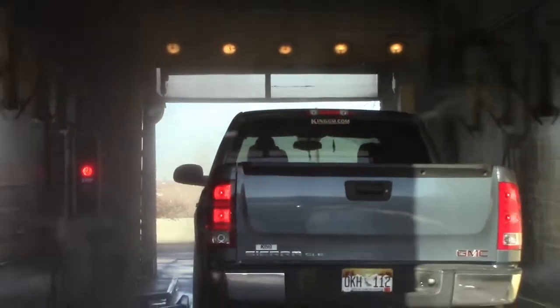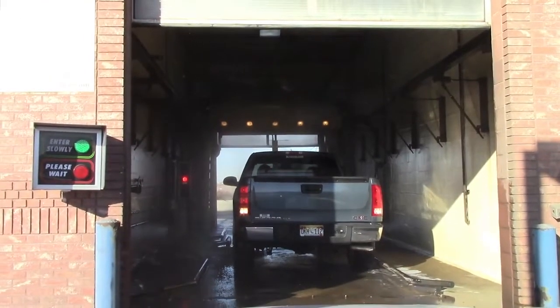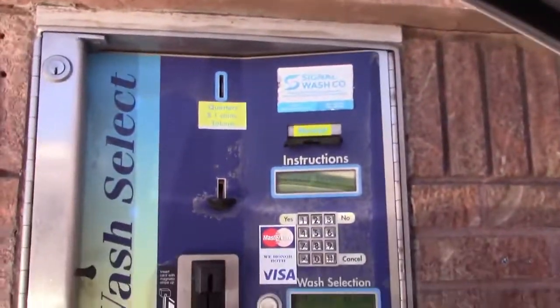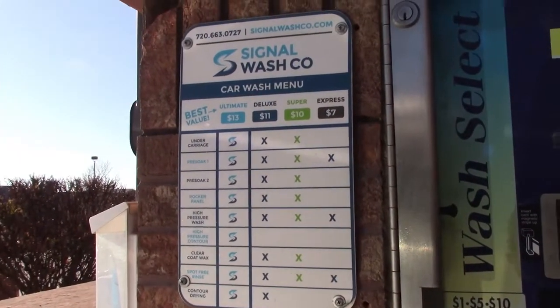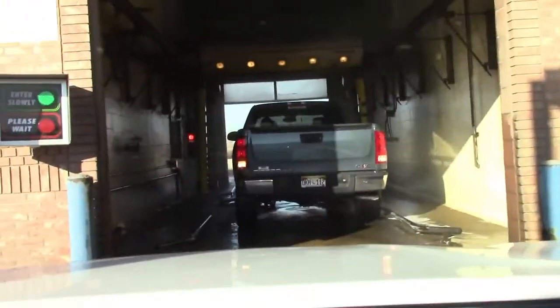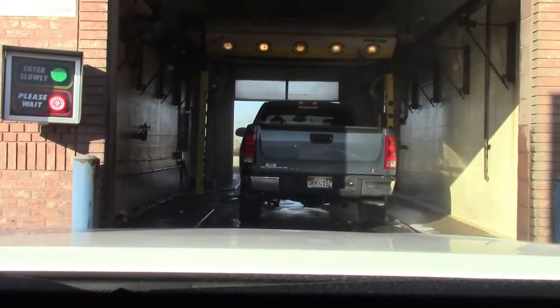Alright. Not sure how much of a good picture I'll be able to get. OptiWash 8000. Usually these lights are known for going out, so yeah, that's good to know. There's someone behind me, so yeah. So they have a $7, $10, $11, and $13. Pause to read that. I'm gonna get the $13 because this is a very unique system here. And I'm just gonna set the camera right here on the mount. And then I'll make my payment. Yeah.